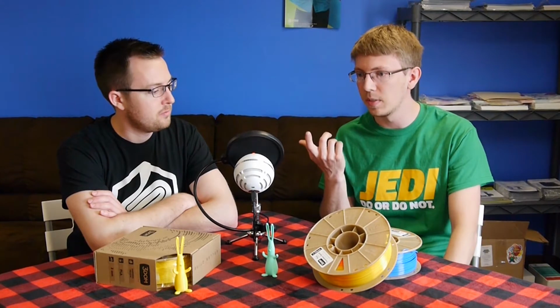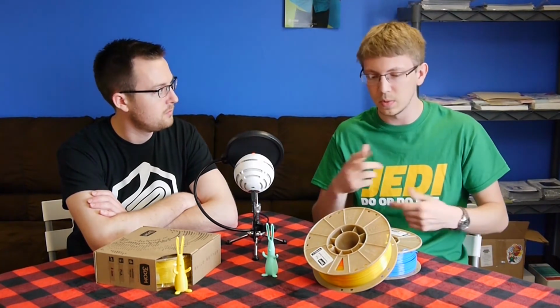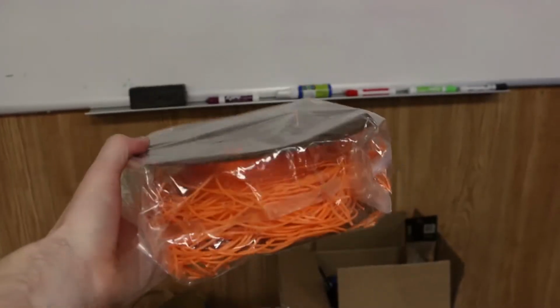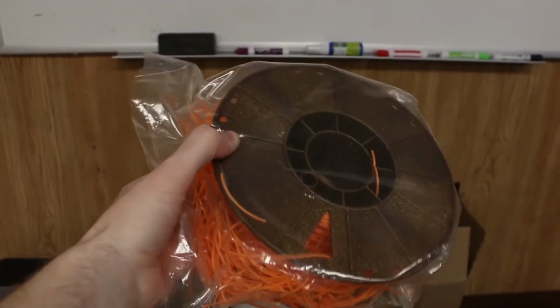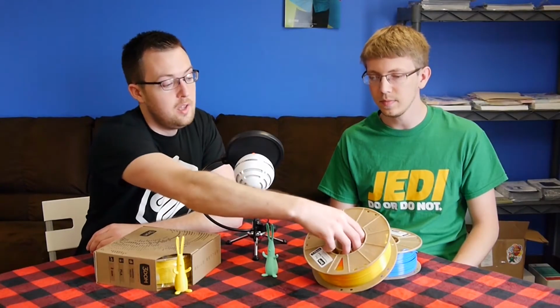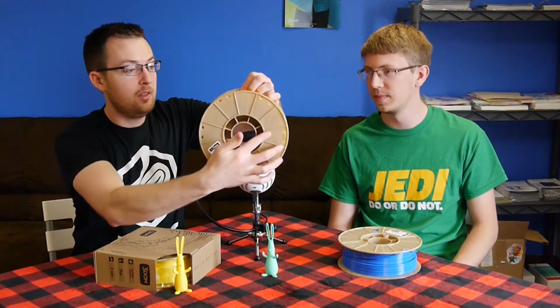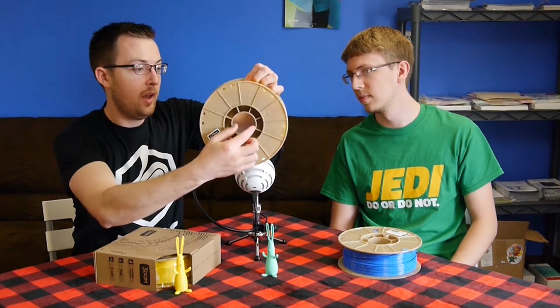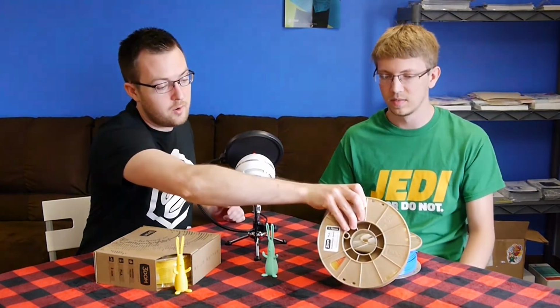So we actually have a filament in here that we respooled onto another spool, and it actually exploded after, I don't know, about a week or two. Because there was so much stress. Tension. There was so much stress on the material because, like Jake was saying, when it was spooled on, instead of having a core diameter like this, it had a core diameter about half the size of this inner part. So it was wound very, very tightly.